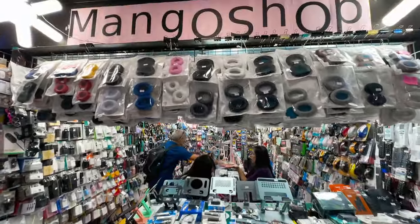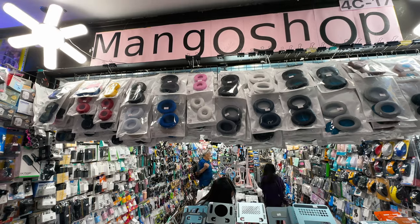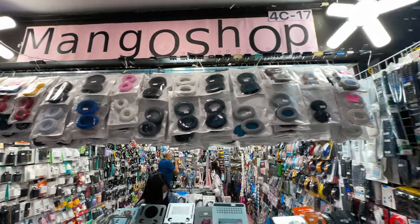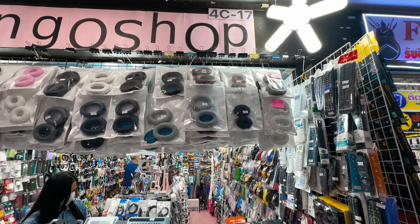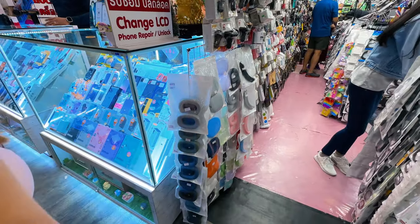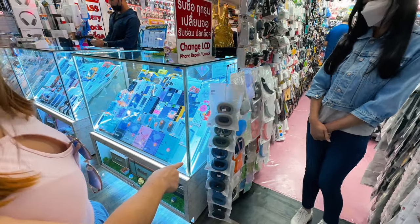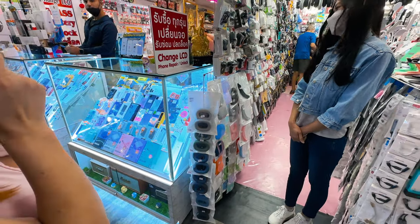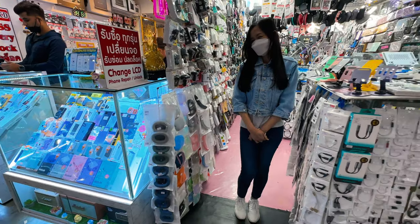So here are the cups for the headphones and I'm not sure if these are for the Apple ones. Beats, yeah, these are all Beats. But I'm sure they have the Apple ones. Oh yeah, here they go. Right here. So you can change the cover. You can get the blue ones if you want. But they are 900 baht, which is $30. It's a lot just for this little change. For just the headphones, yeah.